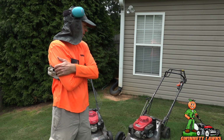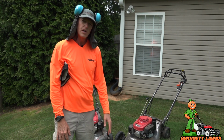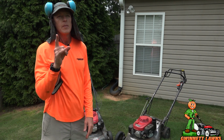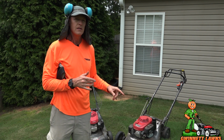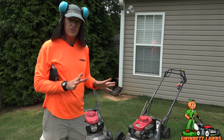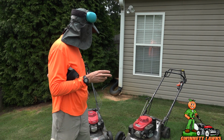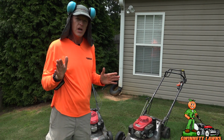Now, my personal preference from using both of these mowers, I like the 217 because it's light. The 216 is extremely heavy, and I mean it feels like it's twice as heavy as this mower. I know it's not. Both of them do a phenomenal job cutting.